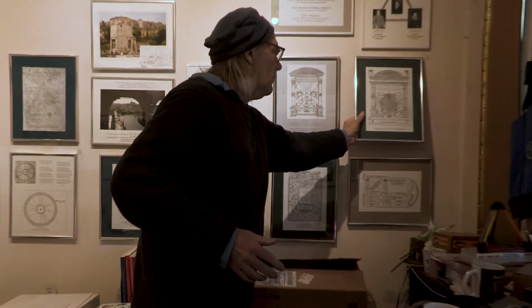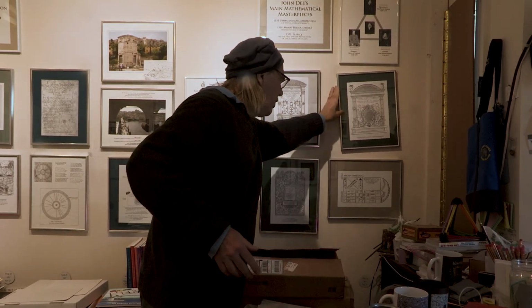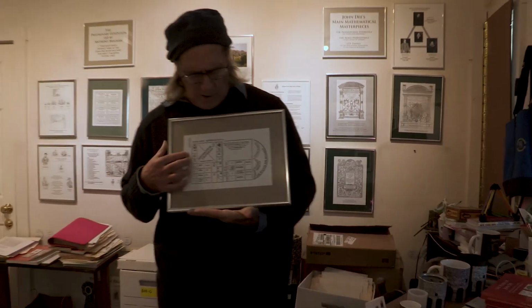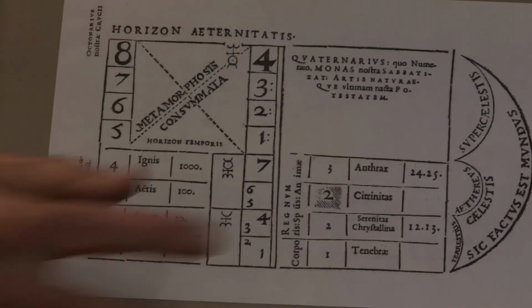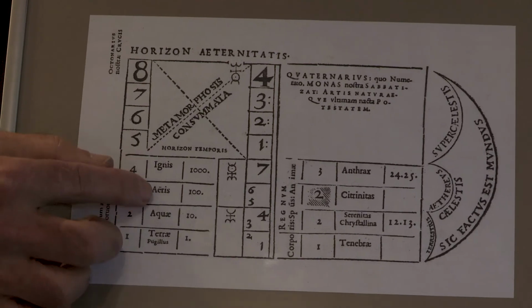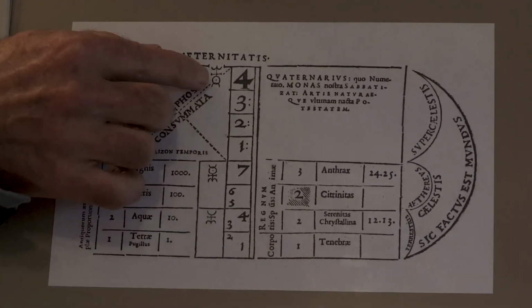And at the very end of Dee's book, he has this chart called Thus the World Was Created. It summarizes his entire cosmology in one chart. Sic factus est mundus, thus the world was created. And up at the top you have the supercelestial area, and then down below you have the terrestrial area, but down here he's got fire, air, earth, and water, 1 through 1,000. The Monas symbol, upside down and backwards.